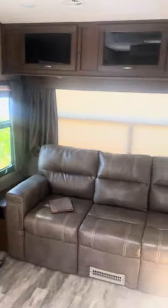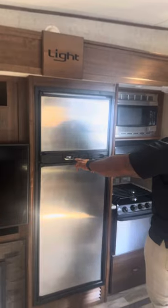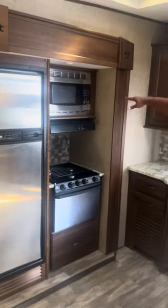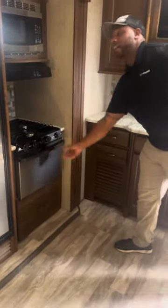Full kitchen, lots of storage, nice size TV, radiant heat fireplace, residential fridge, which also gives you the option of gas and electric, three burner stove, microwave, convection oven, and a real oven as well. Gotta have that. That's for the cookies.